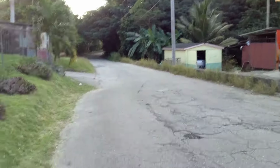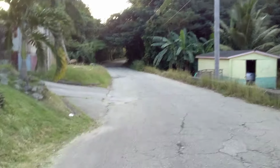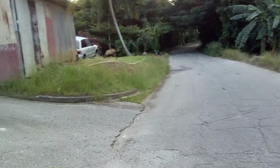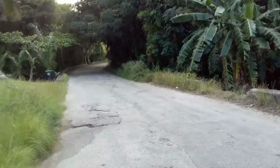Heading up to St. Anne's Church, St. Anne's Anglican Church. All up in Parris Hill. So this is the beautiful Scotland countryside here in the parish of St. Joseph. My mother went to school at St. Anne's. My mother, one of my aunts and two uncles received their primary education at St. Anne's.